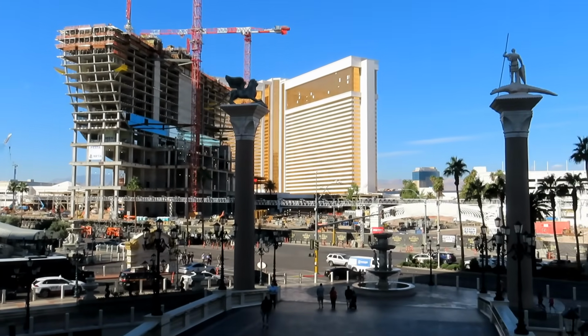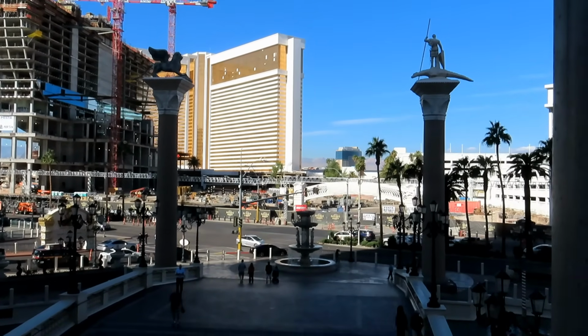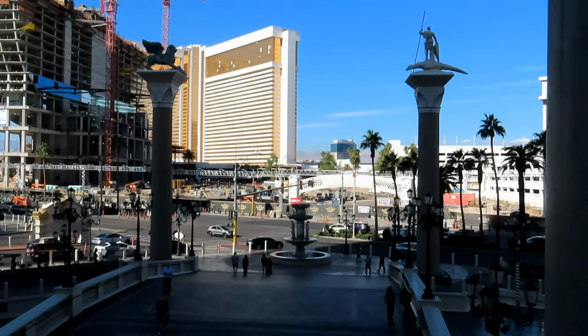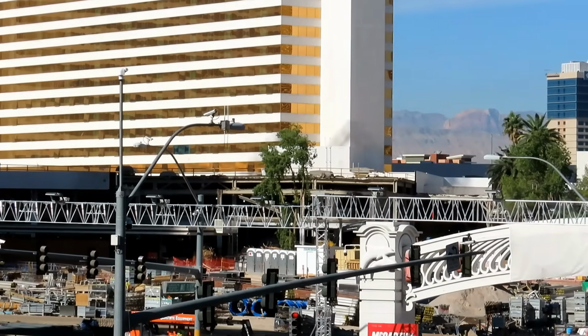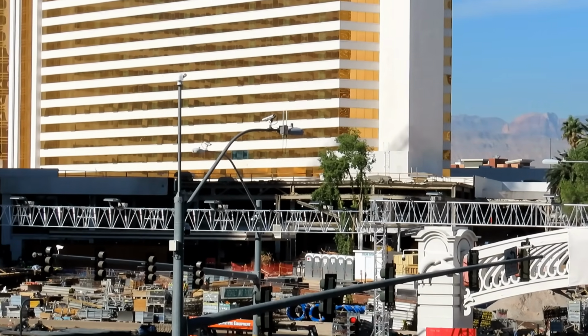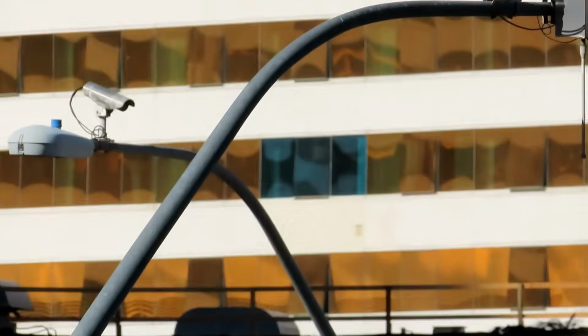I just want to show the old Mirage tower here. It's going to be right behind. We got these street lights and the lighting for the Formula One, but it still looks like we got some of this blue glass right there. Don't know if that's going to be the glass they're going to switch it all out to, or if that was just like a wrap. Kind of looks like the regular glass.